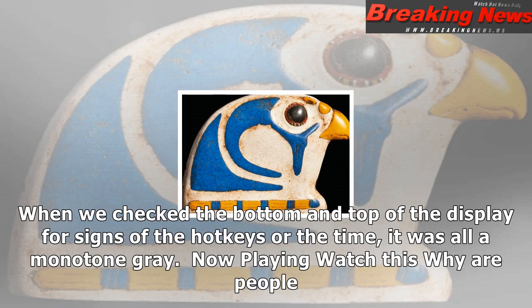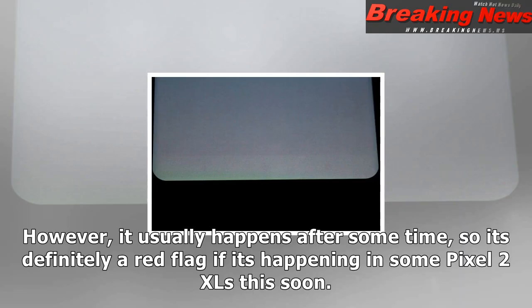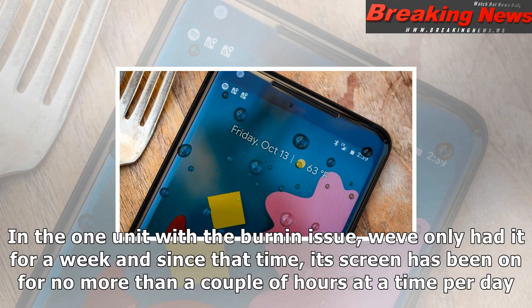Why are people talking about the Pixel 2 XL screen though? Screen burn-in does happen on different types of displays. OLED screens, which the Pixel 2 XL has, are more prone to it. However, it usually happens after some time, so it's definitely a red flag if it's happening in some Pixel 2 XLs this soon. In the one unit with a burn-in issue, we've only had it for a week, and since that time, its screen has been on for no more than a couple of hours at a time per day. Faint remnants of the on-screen navigational buttons are seen in the Pixel 2 XL display.